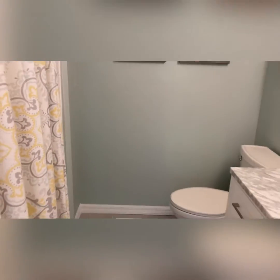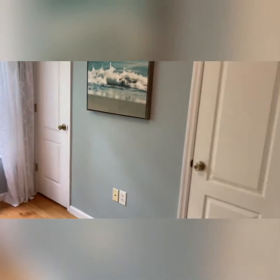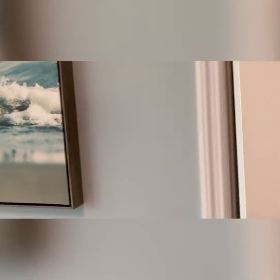Let me show you a little bit under the sink. Just shows you that it's new, very clean, with nice granite on the vanity. Wood floors throughout the second story, other than the tile in the bathrooms.